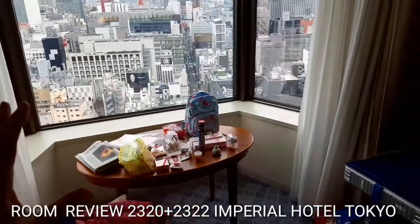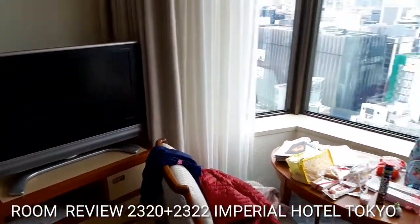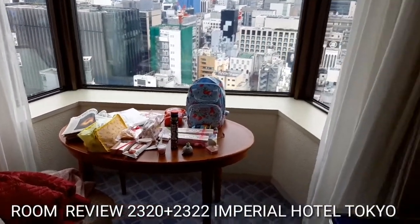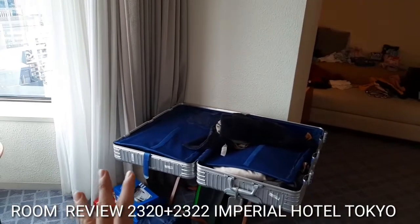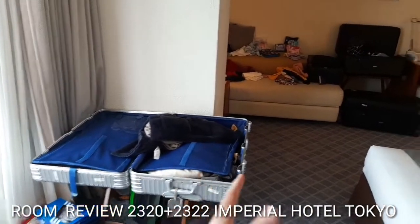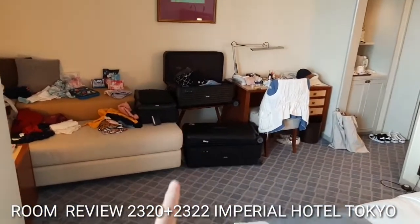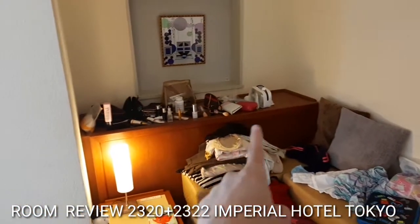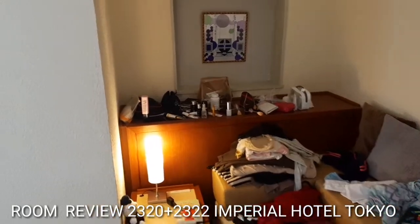It's what I call a full service room. You have place, you have table and chairs to eat. It's large enough, a huge enough space that you can unfold your luggage. 1, 2, 3. And for ladies, like my wife, that's her counter. Don't intrude in her counter.